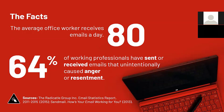Another fact I'd like to point out is that 64% of working professionals have sent or received emails that unintentionally cause anger or resentment. And I definitely understand that. I've probably been one of those 64% of professionals. And I think it also has to do with this information overload that we have, that it can be really frustrating because we just want to get down to the nugget of what this person is trying to say. And so it could be really frustrating. And you might count yourself among these statistics as well.